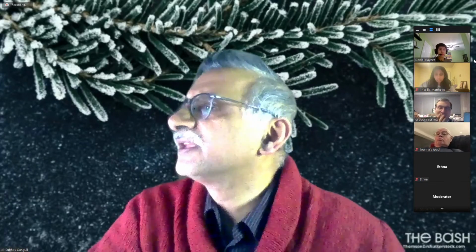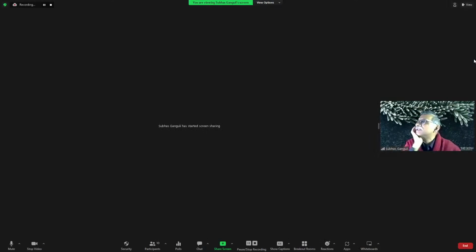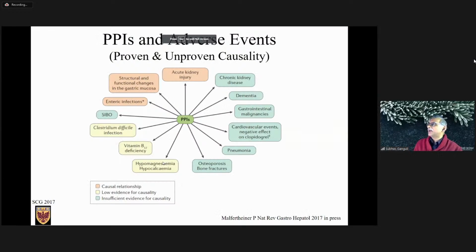There are some long-term side effects of PPIs. Actually, I've got a slide on it here. Let me pop up that slide so you can see it, because I have to admit, as the years go by, I become more aware of this stuff. So here's a slide that talks about some of the possible side effects of PPIs. It's very rare that it causes acute kidney injury, but it can, probably less than 1 in 1,000.